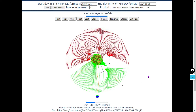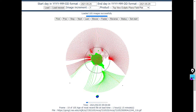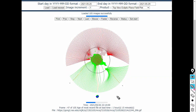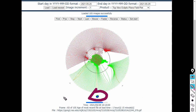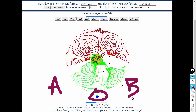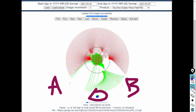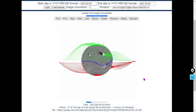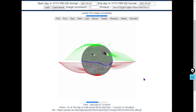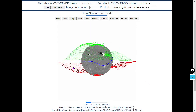Anyway, that's the top view ecliptic plane field plot. And if you're a new viewer, this data comes from 51 ground-based magnetometers, the National Solar Observatory, as well as magnetometers on STEREO A and B located at Lagrangian points 5 and 4, respectively. Next, the line of sight ecliptic plane field plot. And you can see this South Pole current sheet on its way here, shown in red.